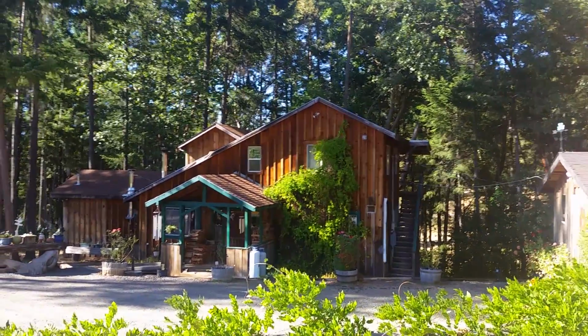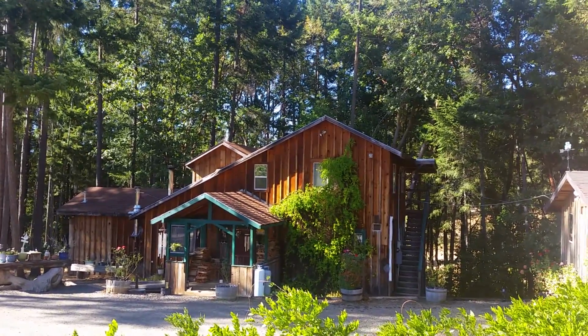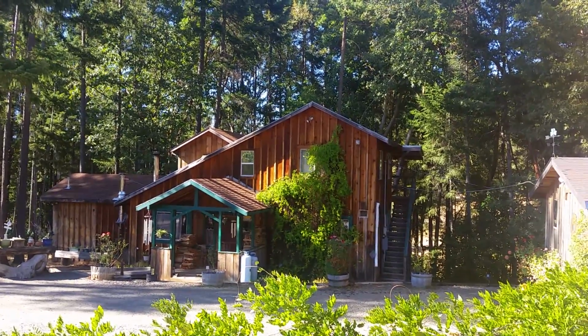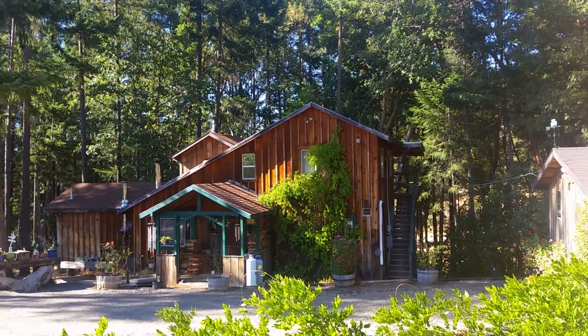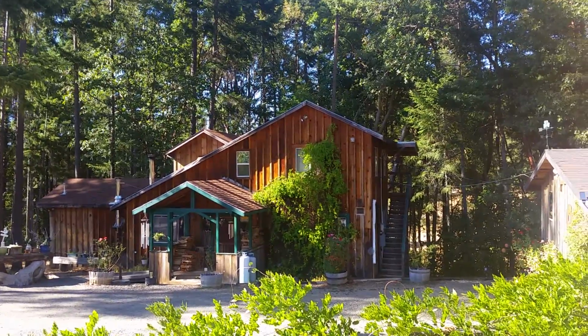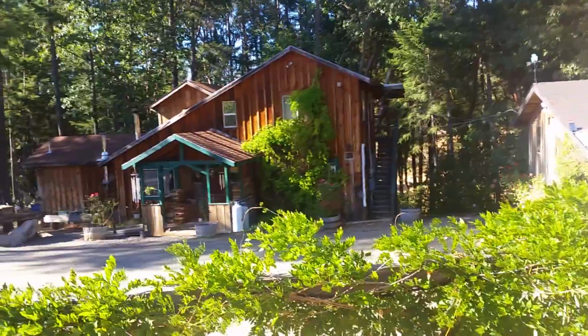That house right there, and I'm not kidding you, I built for $5,500. That was it. $5,500, because I own a sawmill and I own timber. Well, it was a lot of years ago, but that's what it cost, $5,500 to build that house. So if you get a timber lot, buy a sawmill.